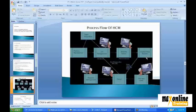Leave is also one of the benefits, and life coverage, accident medical coverage, dental. So these are the benefits, based on company to company and client to client. Before giving the benefits, we have one department, benefit administration.